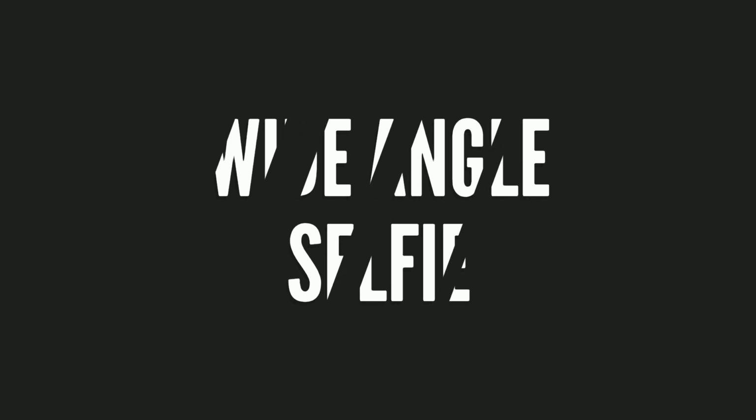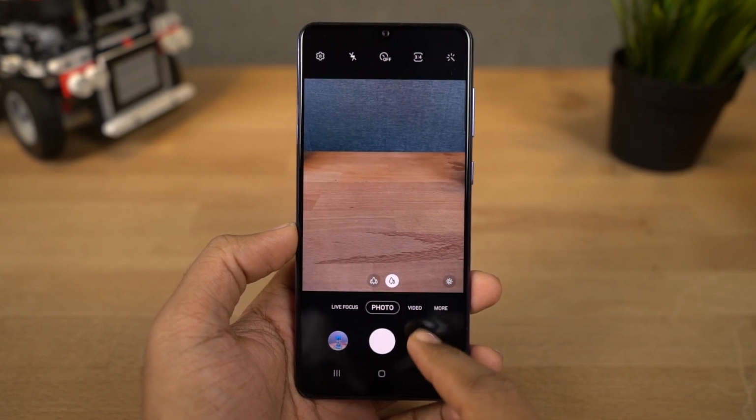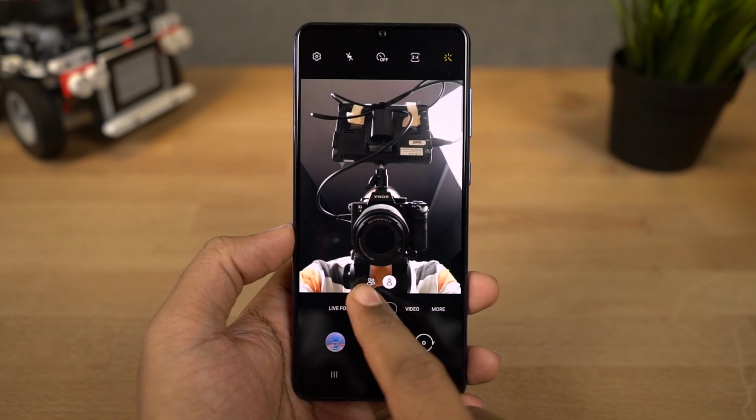Next we have wide angle selfie. Now the front camera on this phone has a wide angle lens, but by default, it crops it to give you a regular size selfie. If you want a much wider selfie, you can get it with just a click of a button. These are the sample shots.